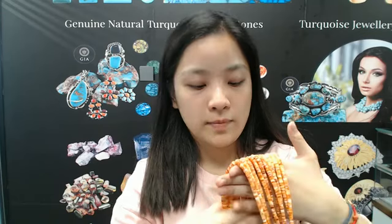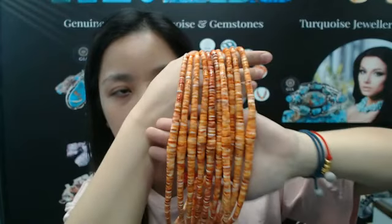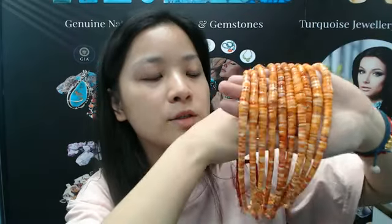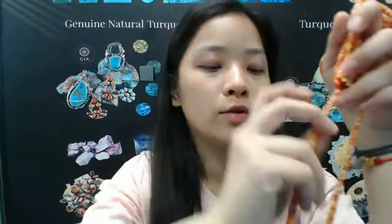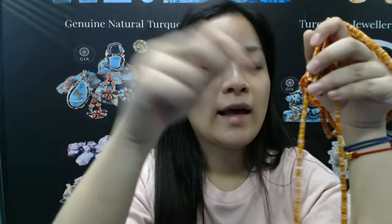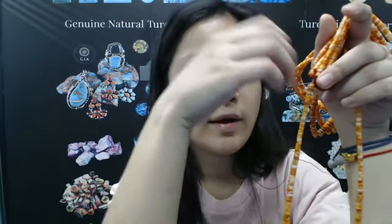Okay, and the next one I want to show you is this orange Spanish oyster graduated piece. Let me show you the products. You can see the beads are all polished and smooth. It's shining bright, especially under the lighting. It is a graduated piece because the size range for one strand is about 4 to 10 millimeter, and one strand is about 16 inches long. You can add a clasp to make it into an 18 inch necklace. We can also make it for you.